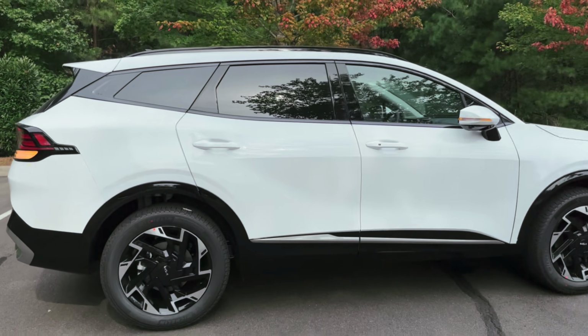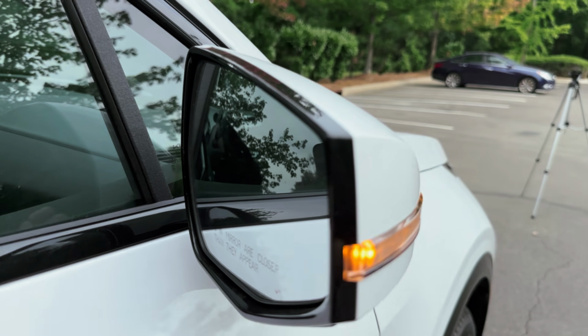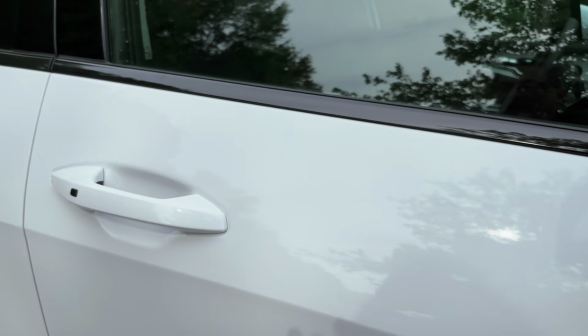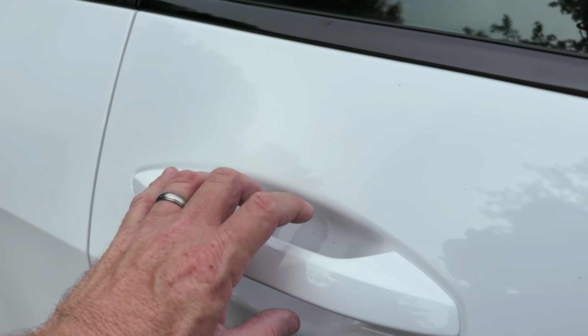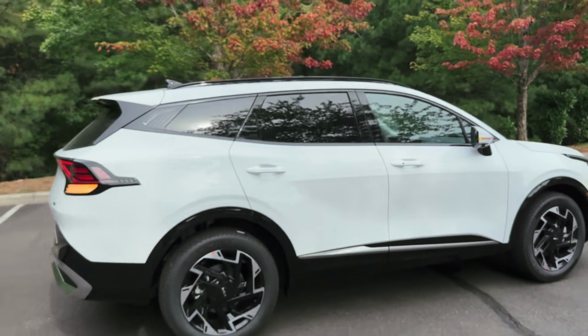So, how do you like this profile? Actually, one more thing about the profile here. We've got the blind spot indicator, triangle, lights up there, right where you need to be looking. LED turn signal, and we have auto lock and unlock on the front doors as well. So now, how you like me now?